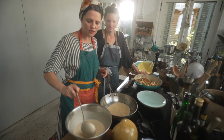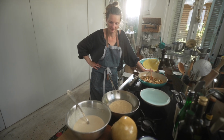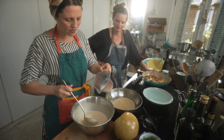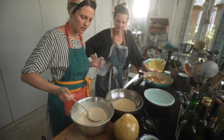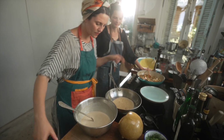You know what? Where's the rest of the oat milk? I just feel like it can be a little bit more liquidy. That's why it's good to just do a tester one at first. I feel like with the buckwheat, it can take a little bit more oat milk. There you go. I think this is better. Yeah, this is not a stick now. Okay. So yeah, there you go.